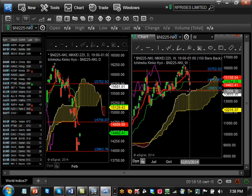If that support gets broken, then we're going to enter a major pullback where we possibly could come all the way down to 12,215. The resistance for us to start looking for this to be bullish, it's got to break the resistance at 14,759. If it breaks that resistance, then we do know that it's going to have a high probability of getting back to 16,000 and possibly continuing this journey upwards.